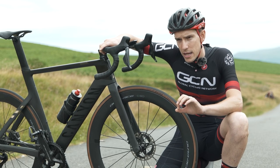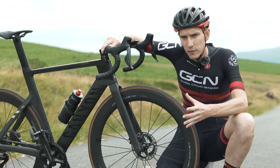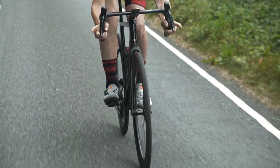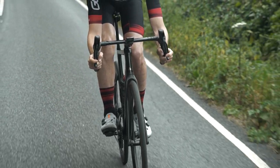Now, ironically, if you really are braking like a pro, you might not actually notice the difference quite as much between rim brakes and disc brakes. The fact is, for the majority of cyclists, disc brakes will give you better braking more of the time.